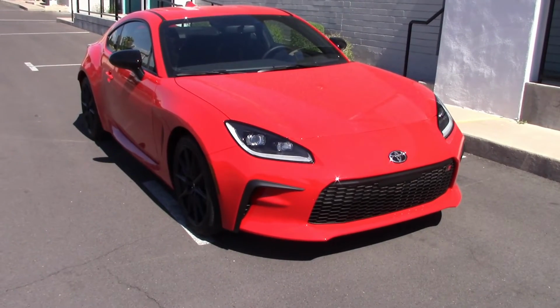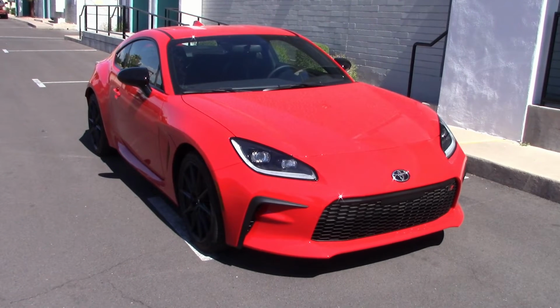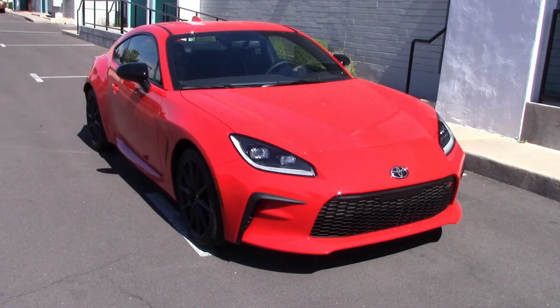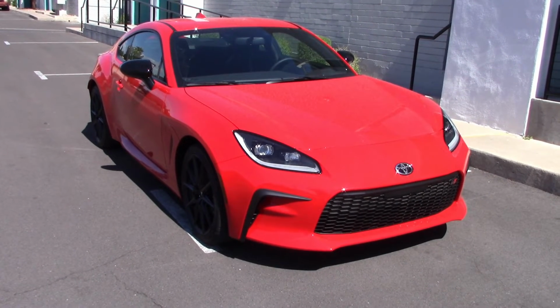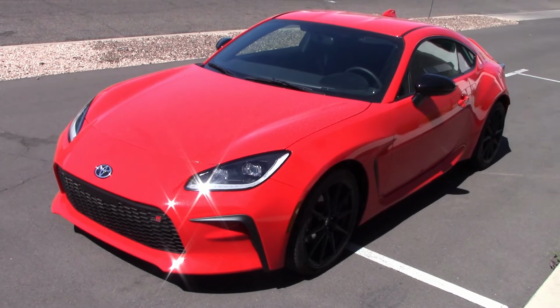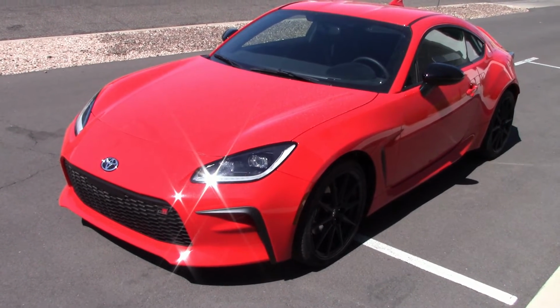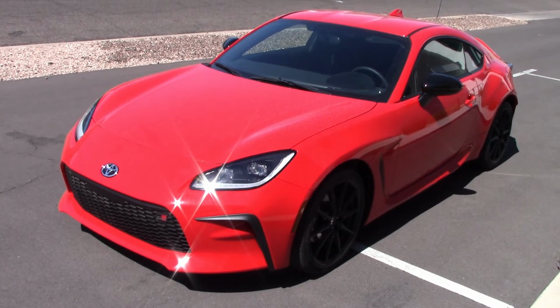So what's my take on the new GR86 after a week of driving? Well, number one, it's definitely better than the previous model. Lots of improvements. In fact, number two, I would say it's almost as good as the four-cylinder Toyota Supra that costs about 10 grand more. Compared to the European sports cars, this is a great value. And compared to the European sports cars, it's not going to fall apart when the warranty goes out. A very, very good buy.